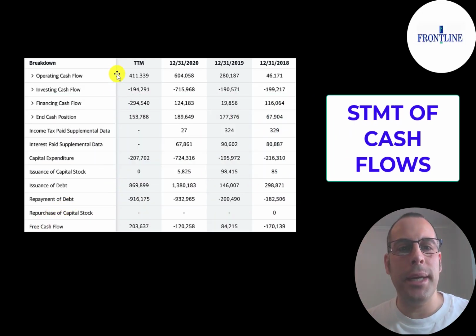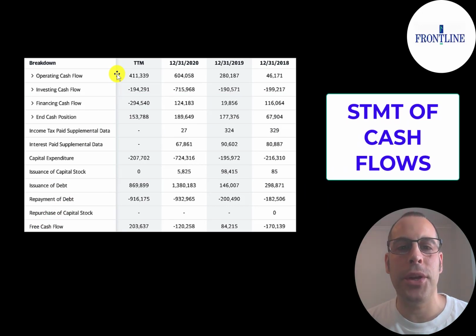This is the company's statement of cash flows. The top line is operating cash flow. That's how much cash the company generates from its operational business.